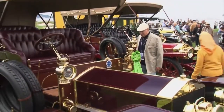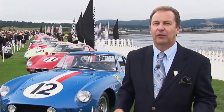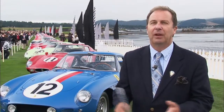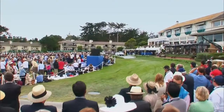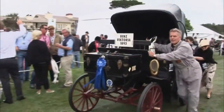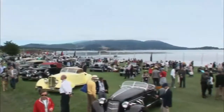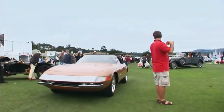To win Best of Show at Pebble Beach is to win the Oscar for Best Film, Best Performance, Best Everything. The awards ceremony this afternoon, it's the culmination of the day. The judges have done their stuff, they've made their judgments. We now know who's come first, who's come second, who's come third in class. We put on, I think, one of the finest car shows for people in the afternoon.